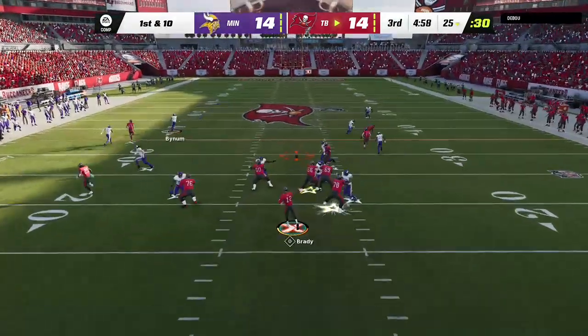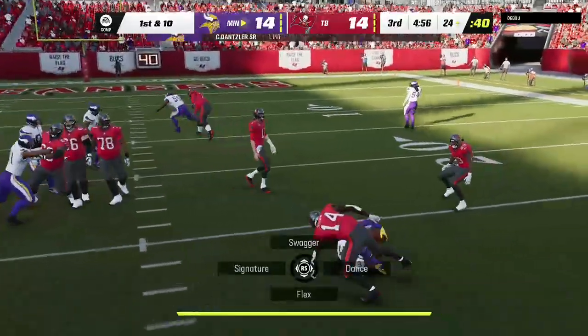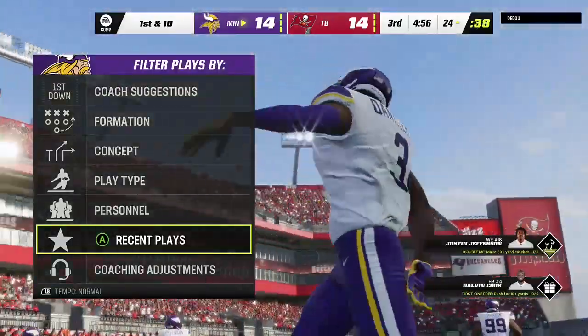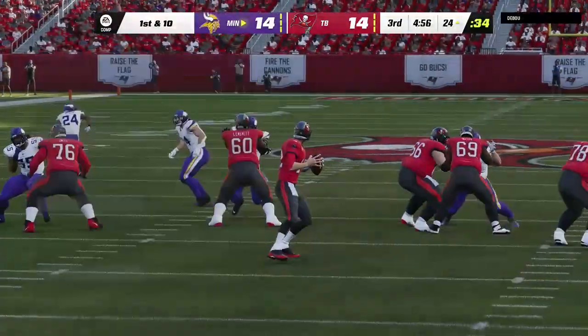Well, I think that they probably just looked at things and into heavy traffic, and it's intercepted. It's Cameron Dantzler who picks it. And the Vikings are going to take possession of the football. Not the way you envision things to start out the third quarter. One play and already a turnover.